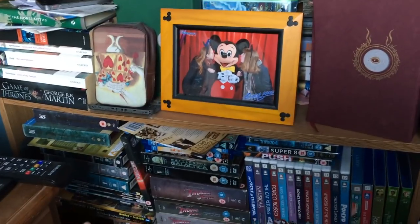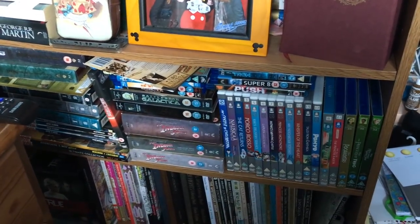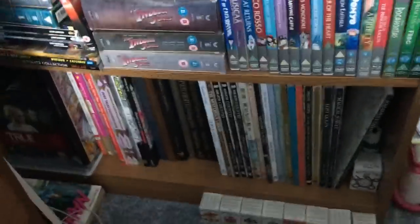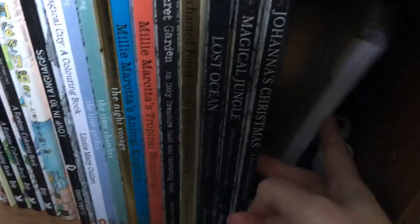So these are my books. Then I've got some movies. I have a lot more movies than this, but a lot of them are moved to other places. And then I made space so I could put my colouring books here. I recently made a bit more space so I can fit a few more in. So that's why currently there's a bit of space here.